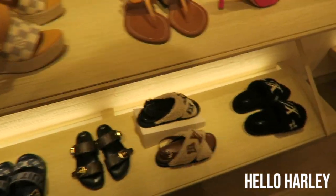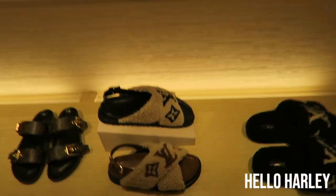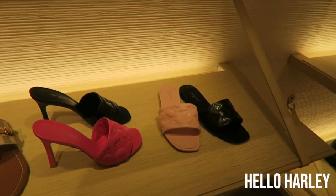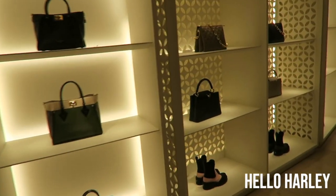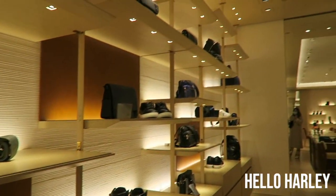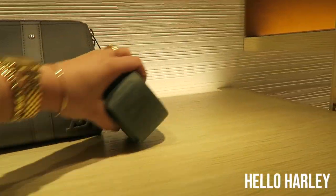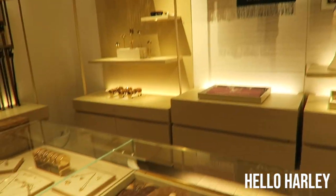Let's go. Oh my god, those are killer. I love that so much. I don't know what they're called. So cute. Last time I was here, I was with Alex. I'm so sad because Romario's gone. I love that. This is so cute. And it has a strap. Look at that Sherpa scarf, so cute.